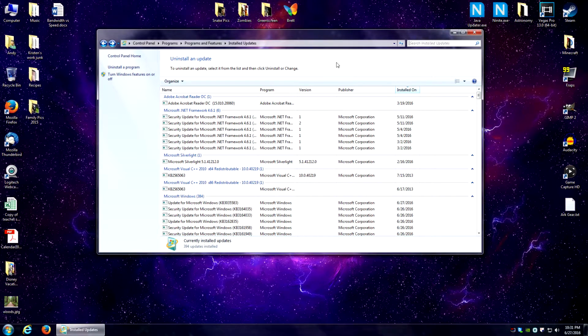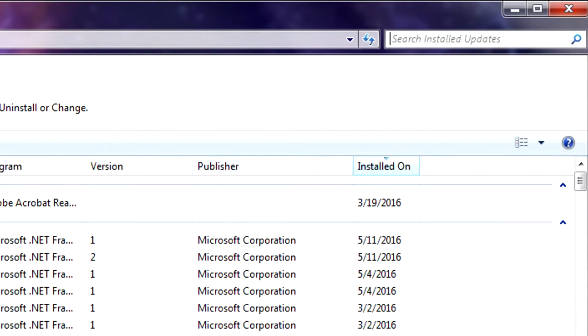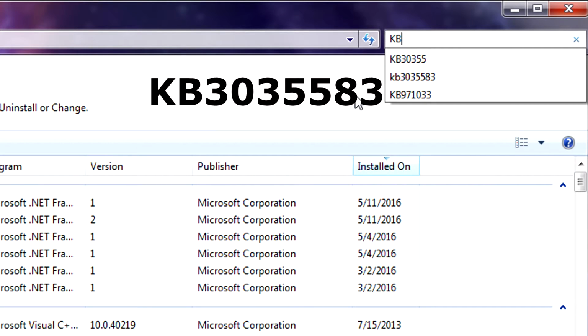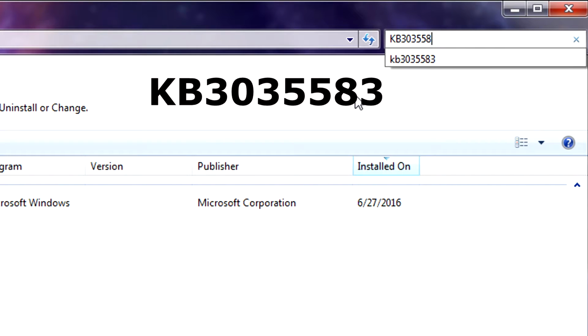Once it is finished fully loading all of the updates you have installed, go to the top right hand Search Installed Updates box and click inside there, and you'll get a blinking cursor for you to start typing. Now type in the letters KB. It doesn't matter if it's uppercase or lowercase. Then type in the numbers 3035583.